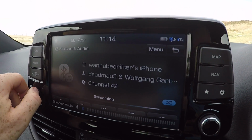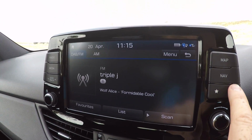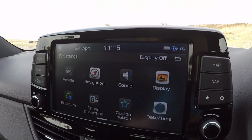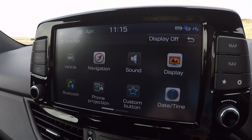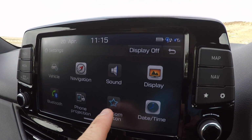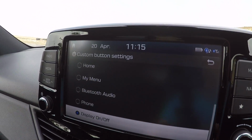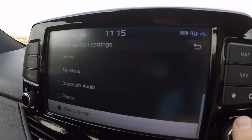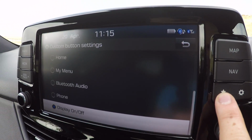And support for Apple CarPlay and Android Auto. It's all tied to a 6-speaker stereo, and the system generally works quite well. There are sort of pages and pages of menus if you decide to scroll through it. One of my favorite things though is this little custom button, and you can preset whatever thing that you want the custom button to act as, which is quite cool.